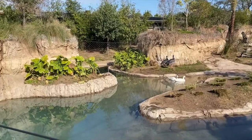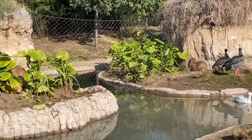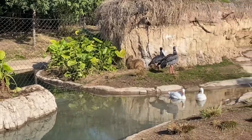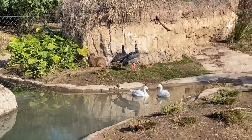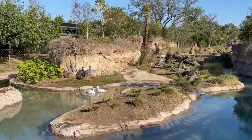The giant anteater is in the new Pantanal exhibit that just opened recently, and it represents an area of wetlands and grasslands in South America. And there's lots of other fun animals in that exhibit as well.